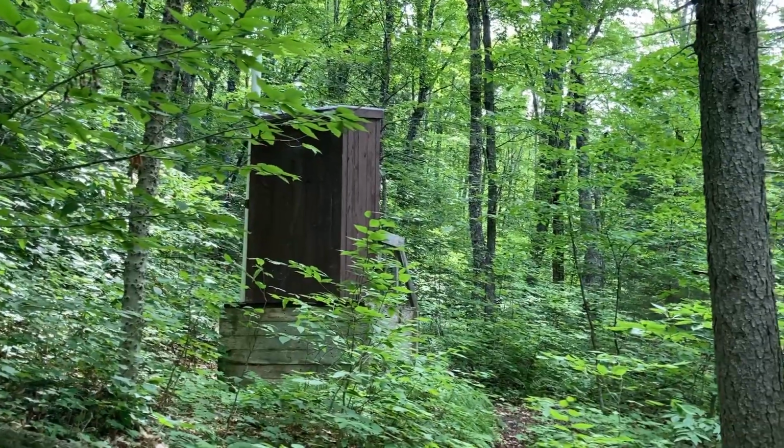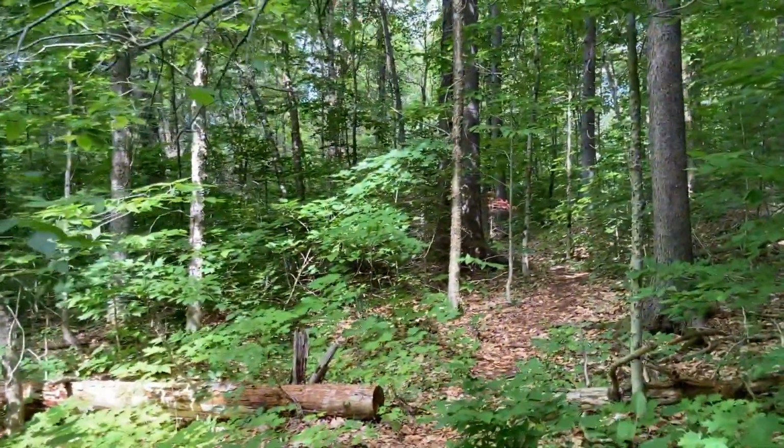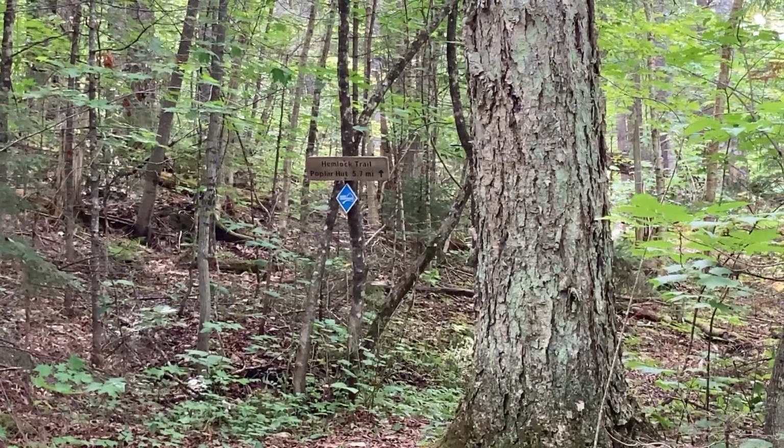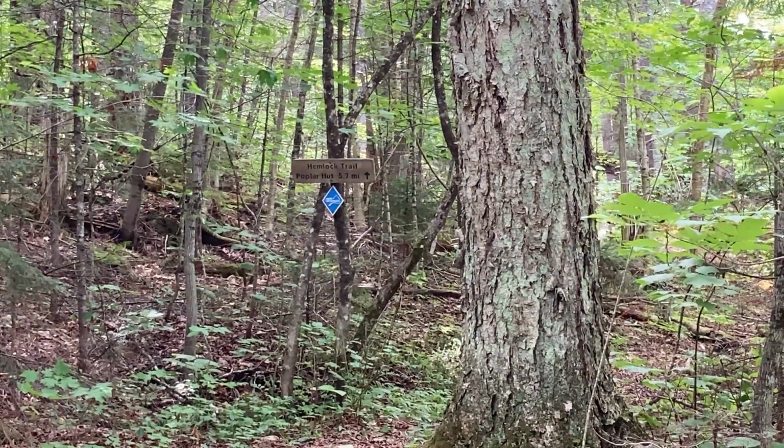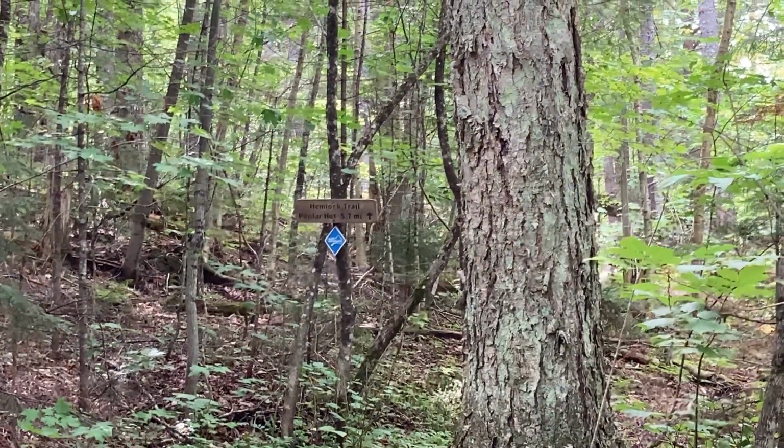Maine has such nice outhouses. And I see people complaining of them in the comments. And they obviously haven't had to go in any of the ones from Tennessee. Because those are the ones that were literally a 2-foot by 2-foot box. And you can make eye contact while you're sitting on the toilet. So this is great. Not sure where the Hemlock Trail goes, aside from the Poplar Hut, but we've crossed paths with it several times.